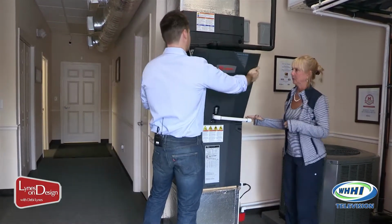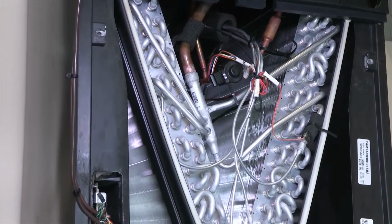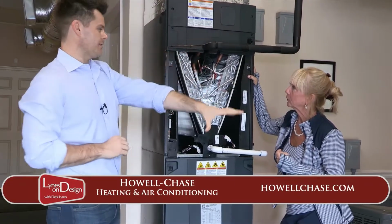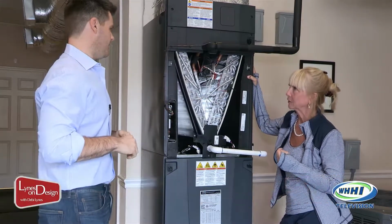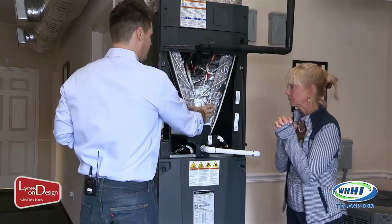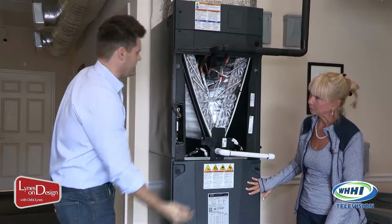Here, I'll set that down. This is your evaporator coil. And what does that mean? In a long story, but I could shorten it up, you have refrigerant lines running from this coil to your outdoor condensing unit. That condensing unit takes refrigerant and heats and cools it. Heats it during the winter, cools it during the summer. What it does is pull all that cool refrigerant into the coil, making that coil sub-temperatures. And then your blower motor blows air across the coil.